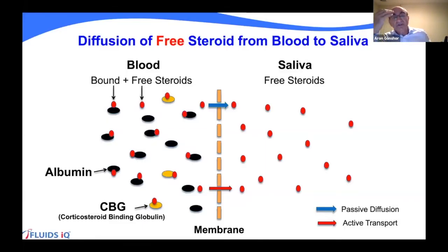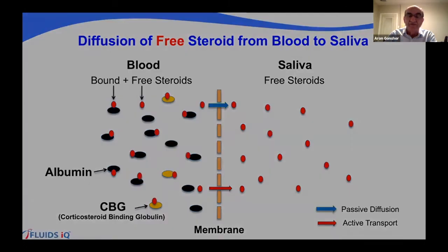So as I said, with saliva, you're really getting a diffusion or an active transport of free hormonal steroids from the blood to saliva. In the blood, which is on the left side, you can see that there are hormones that are free, and most of them are bound up. As I said earlier, they're bound up mostly with albumin, and some of them as well with what's called CBG, which is the corticosteroid binding globulin. In any case, these hormones are mostly bound up. But when they get through into saliva, either by passive diffusion or being actively transported in, what you're looking at, as I said earlier, is the free or bioavailable fraction.